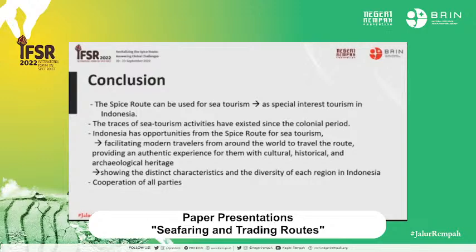And this gives Indonesia opportunities from the spice routes for sea tourism, such as by facilitating modern travelers from around the world to travel the route, providing an authentic experience for them with cultural, historical, and archaeological heritage, showing the distinct characteristics and the diversity of each region in Indonesia. The cooperation of all relevant parties, the governments, the private sectors, academics, and the media, is important to realize this idea. Thank you for your attention.